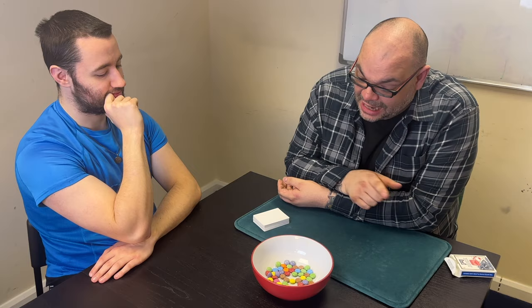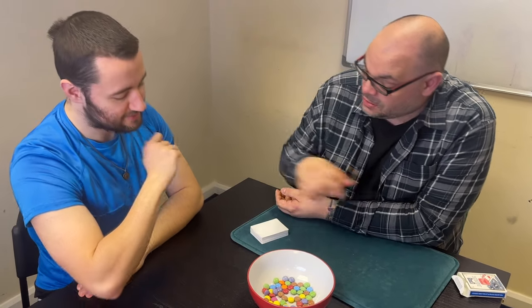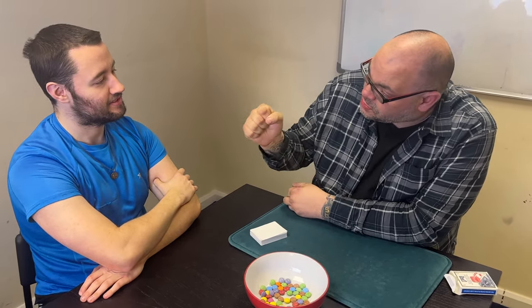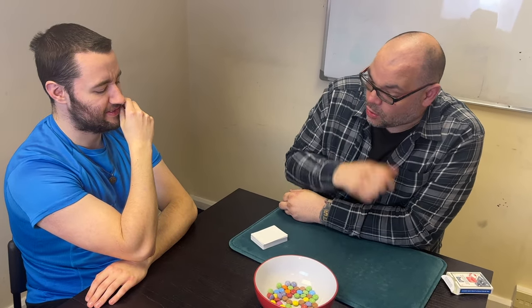Which is why this isn't just any old Smarties. There's 52 Smarties altogether in there, which is the amount of cards in this pack. So what I want you to do is reach in. When I say go, you're going to reach in and you're going to grab some Smarties. You can grab a handful, you can grab a lot, you can grab a few, you can grab a couple. It's up to you, but you want to grab some Smarties. Can you do that for me? Yeah. Go, grab some Smarties.